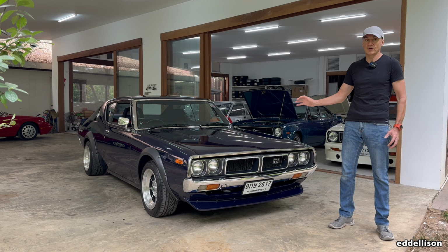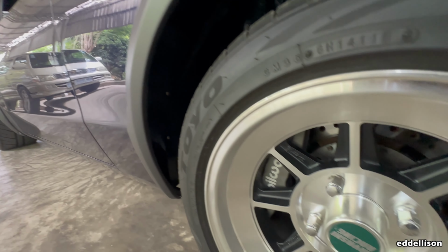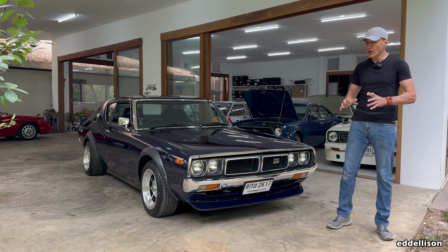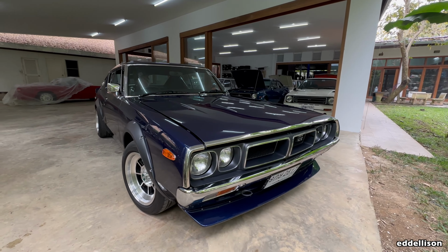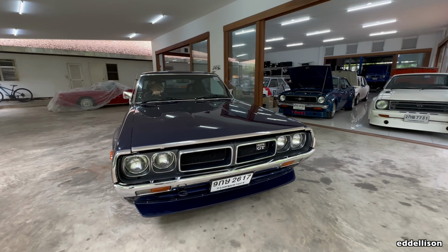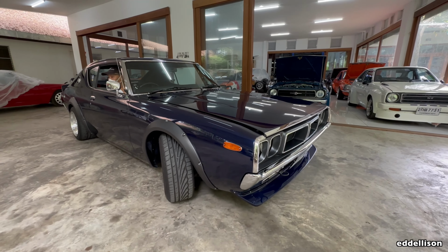This is a fourth generation Skyline, a C110, built between 72 and 77, and 670,000 were sold. A lot of that is put down to the advertising campaign with Kenmeri, which really energized Japanese people, gave them a feel for this car and made them really want to go out and buy it. So that's a lot of sales for the 70s for a car like this.